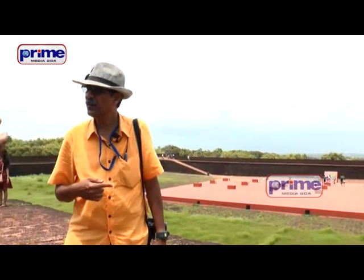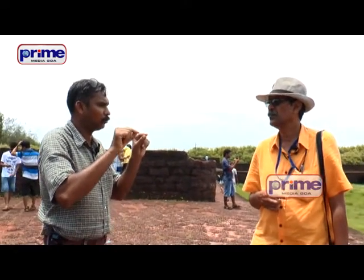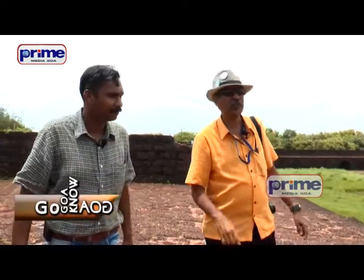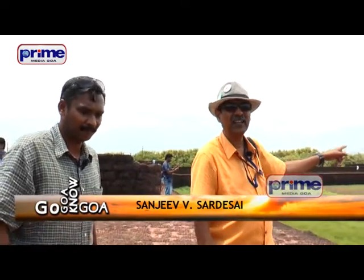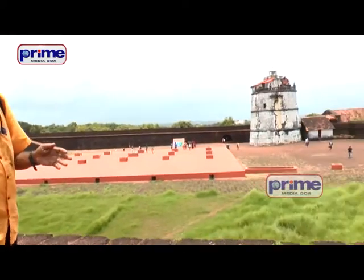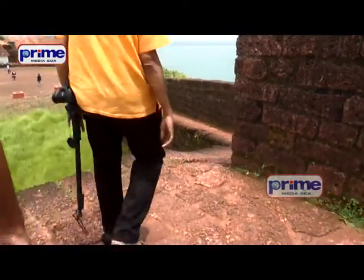And there is a landscape model also, giving the position of each of the forts with the kilometers. With kilometers. Yes. So here we have got more information. So now we can go down and see that. Now when we are going down this ramp, it's a very, very narrow one. The earlier ones were quite big. This is very narrow. So let's be a little careful in going down.